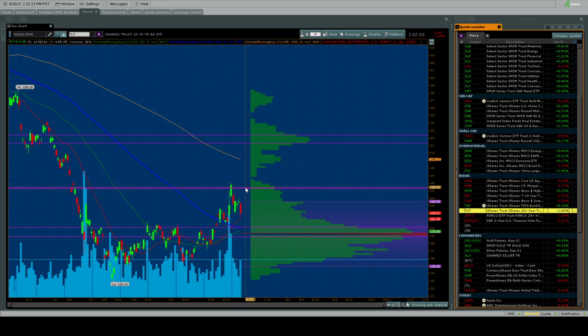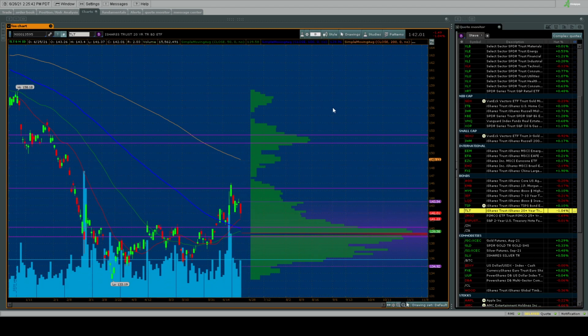this 145.50 price range, and you can see there's no volume support. There's no volume to act as resistance between 145 and 152, and not much after that. So right now the sellers are in charge trying to drive this lower, and they've got the Fed trying to buy prices up. So they've got a headwind.